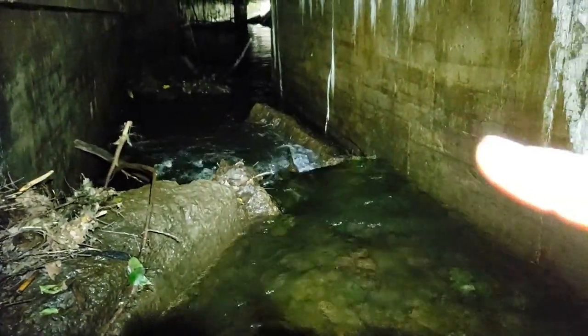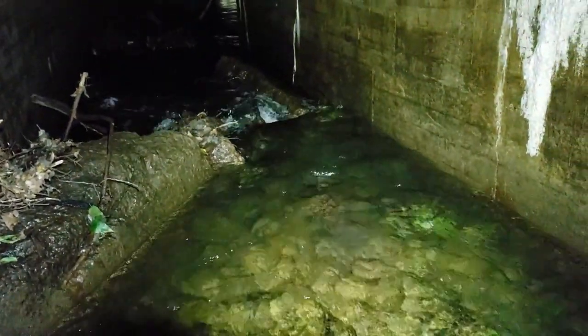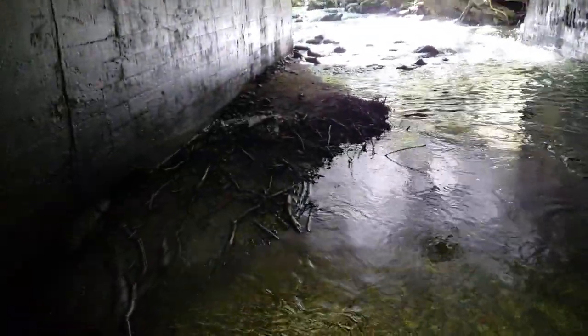I was stuck on top of that little concrete block there. And you see the water is moving quite brisk. But let's make our way out of this tunnel and not kill ourselves in the process and try and go somewhere else.